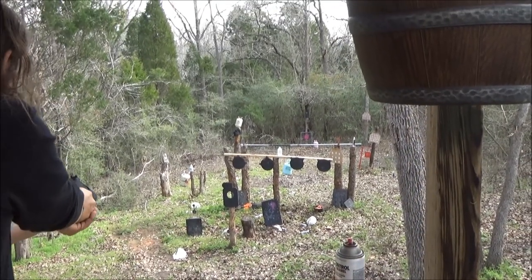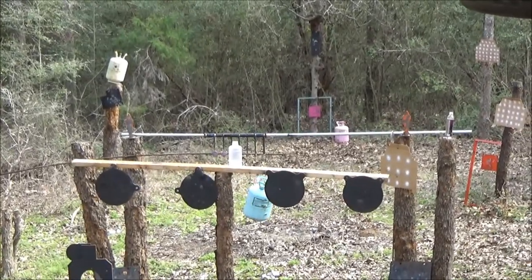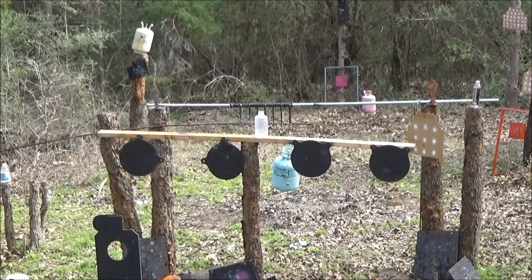Am I hitting that thing? It's rocket. I think I'm hitting it. The blue thing, you are. I know I hit that, and then the white, is that bottle empty, or is there something in it? Well, it doesn't have lead in it.